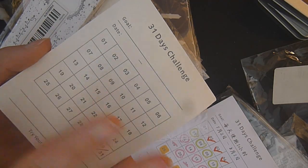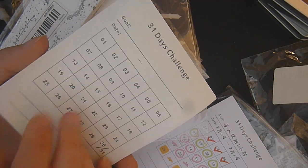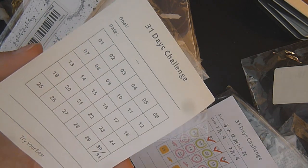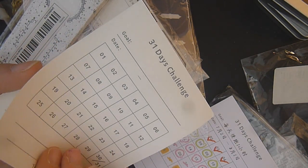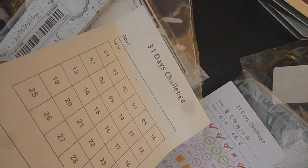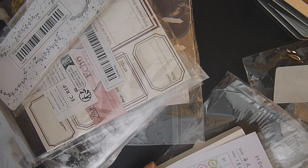You can just sit it on your desk or pin the page to the wall or something, and if you don't succeed, or you miss a day, or you completely fail at it, well, you can just scrunch it up and throw it away and get a new sheet and start again. It was fairly inexpensive, so I was like, hey, why not?